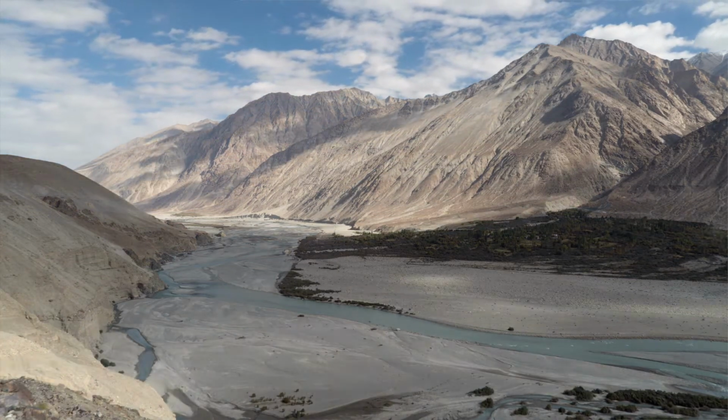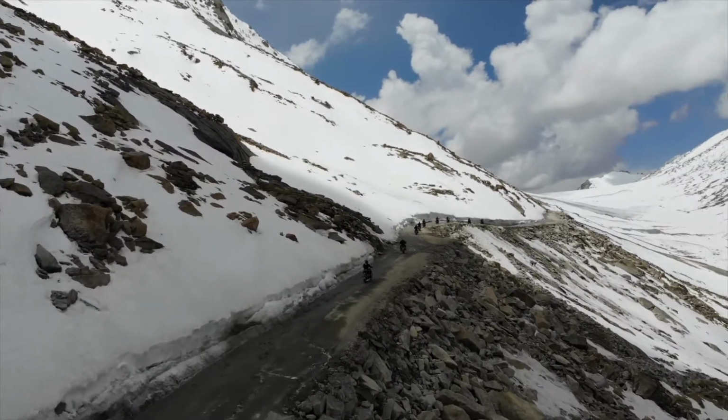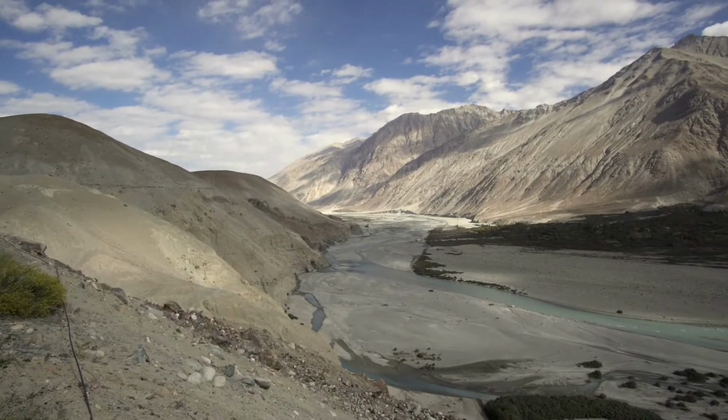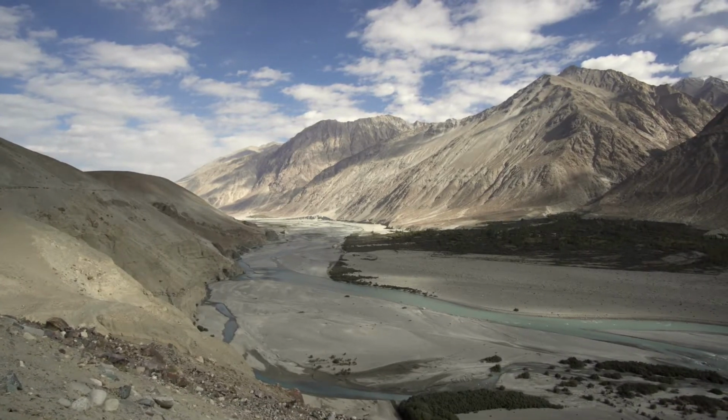So maybe we will know more about it when the season opens up in 2021 after this COVID thing is over. But next year when you plan your Leh Ladakh road trip, you can try your luck with these permits as well. The route goes like Panamik, Sasoma, Varshi and Siachen base camp, which is about 55 to 60 odd kilometers from Panamik. The permits for Nubra Valley will cover all these places except Siachen base camp.